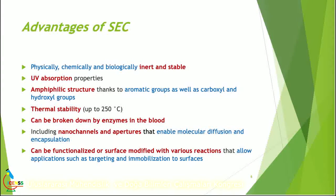The advantages of SEC are: physically, chemically, and biologically inert and stable, UV absorption properties, amphiphilic structure thanks to aromatic groups such as carboxyl and hydroxyl groups, thermal stability up to 250 degrees Celsius, can be broken down by enzymes in the blood, including nanochannels and apertures that enable molecular diffusion and encapsulation, and can be functionalized or surface modified with various reactions that allow applications such as targeting and immobilization to the surfaces.